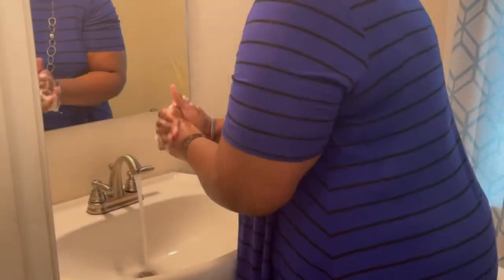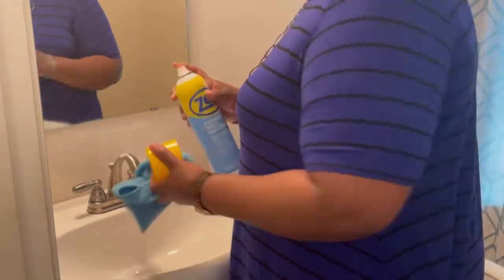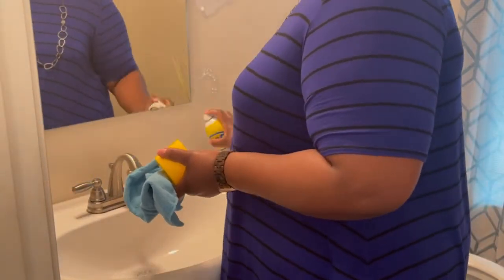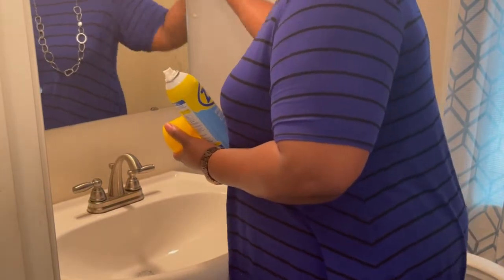I'm getting ready to close out in the bathroom, or so I thought, until I noticed how messy the back wall was behind the sink. So I'm grabbing my Zep foaming wall cleaner and just giving this area a quick clean all around the mirror and around the light switches, which are the most commonly touched surfaces in this bathroom.